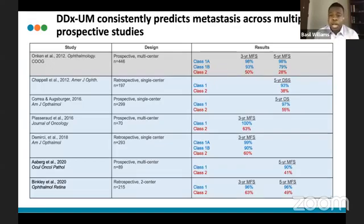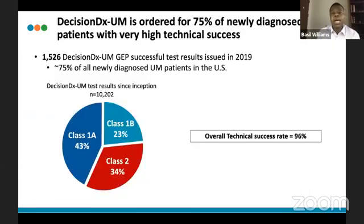Now, there's obviously a lot of studies here, and it's a busy slide, but the point of this is that multiple other centers have looked at this information and validated the fact that there is a difference between the class 1 and class 2 profile, with class 1 lesions rarely leading to metastasis, and class 2 lesions often leading to metastasis. And so that information is really valuable when doing the biopsy.